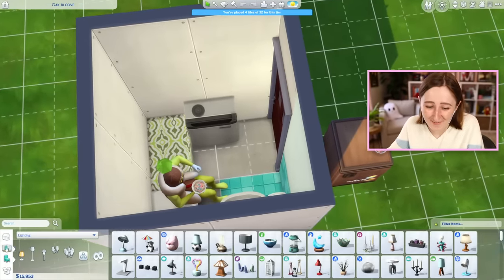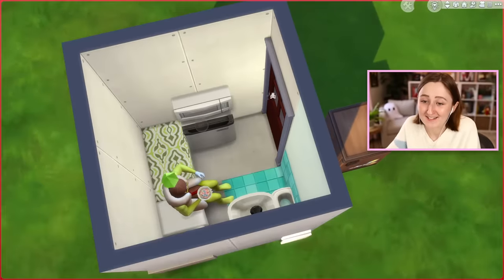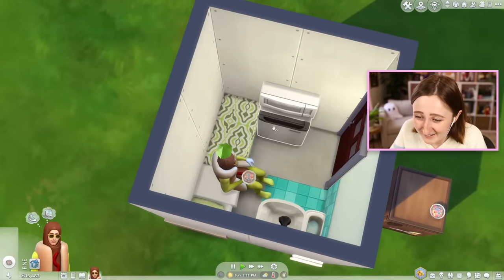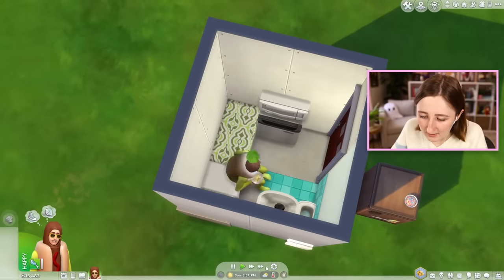If it works in the wall, I could probably even put a microwave on top of it. I mean, it looks ridiculous, and we're gonna need to put some bushes or something back here to hide it on the outside. But it seems like it works. Do you want a microwave, like some chicken nuggets? Come here, try this. He did it.